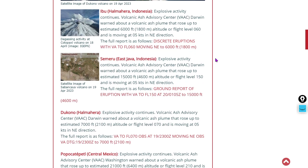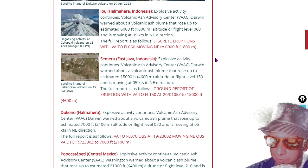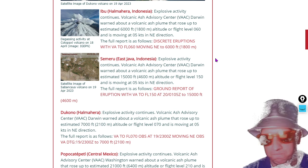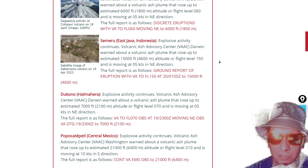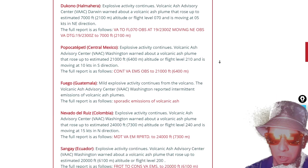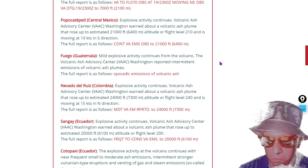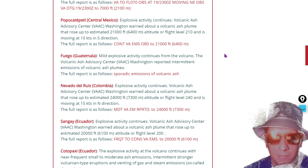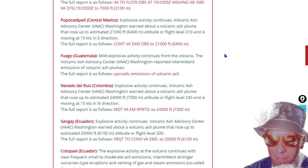Anyway, some explosive activity happening at Mount Ibu, producing a 6,000-foot plume of volcanic ash. As Ibu explodes, also Semeru exploding, 15,000-foot ash plume there over East Java, flight level 150, flight level 070 over Dacono. Popocatépetl exploding, flight level 210 over central Mexico. It's a 21,000-foot plume of volcanic ash.